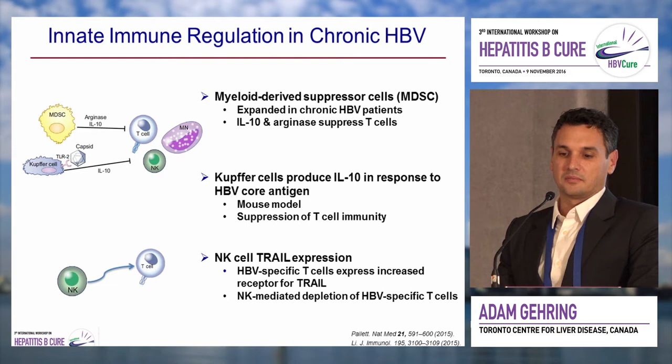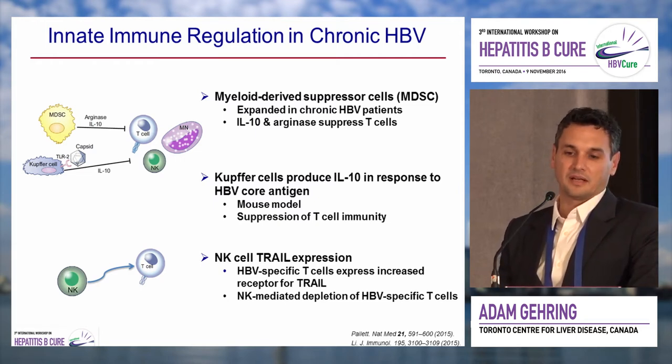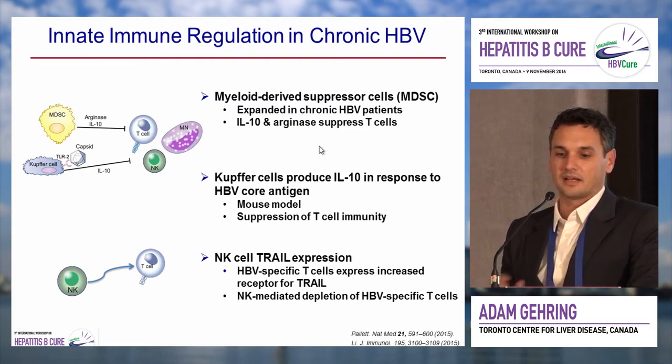Well, it was just published last year, another nice paper from Mala Maini, looking at myeloid-derived suppressor cells at different phases of chronic HBV infection. They found that they were expanded in chronic HBV patients, particularly in the livers, and these cells produce IL-10 and arginase that suppress T-cell responses. And again, I mentioned before that Kupffer cells are recognizing the core antigen and producing IL-10 in response to the HBV core antigen. Now, this is in a mouse model, but it did show that this interaction led to a suppression of HBV-specific T-cell immunity in the liver.